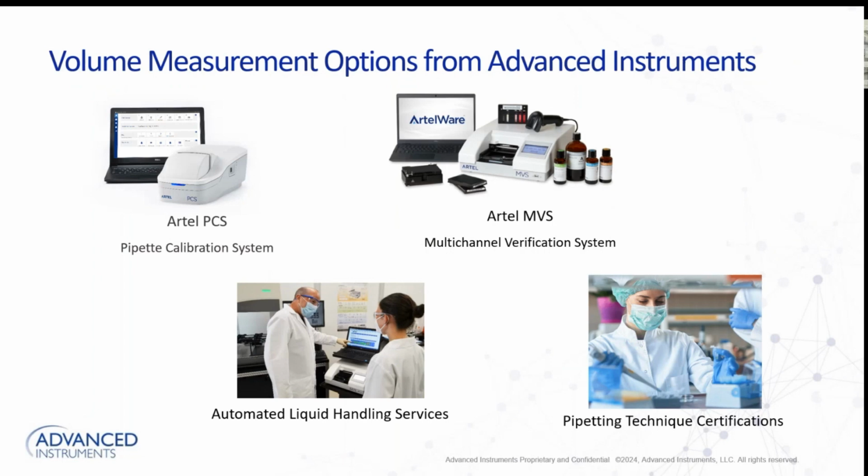Now, this slide just outlines some of the system options that we have, some volume measurement options from Advanced Instruments. Our flagship system is the Artel PCS, and that's really designated for single channel pipette devices. But of course, today we're going to be talking about our Artel MVS, our multi-channel verification system. And that system is really geared toward automated liquid handlers, as well as multi-channel pipettes.